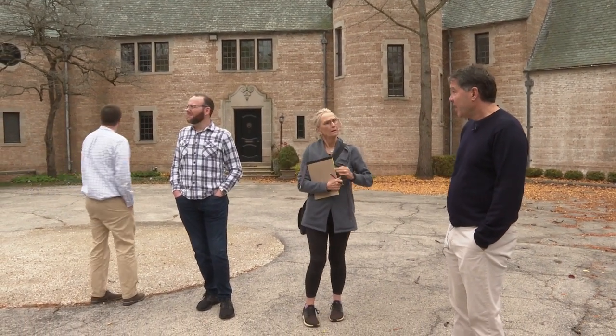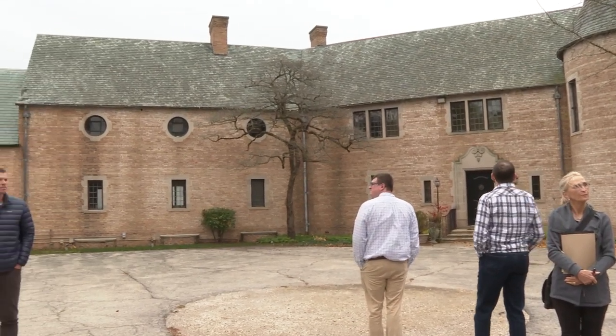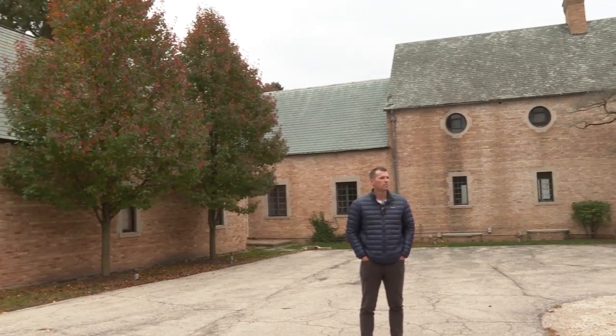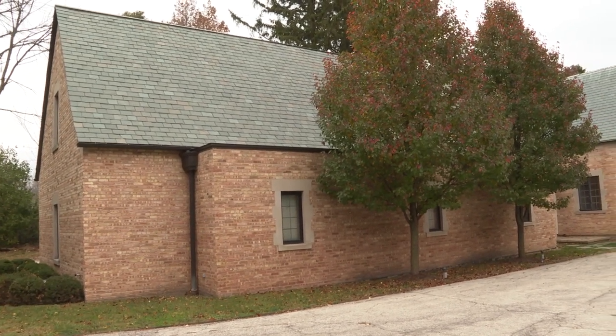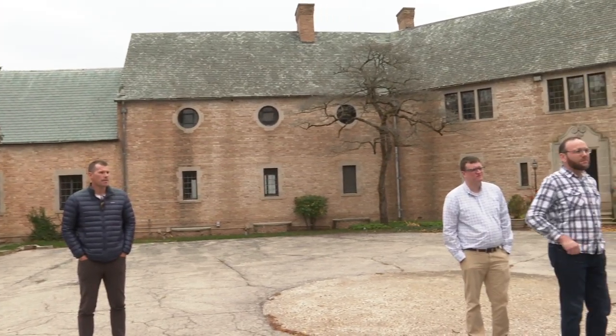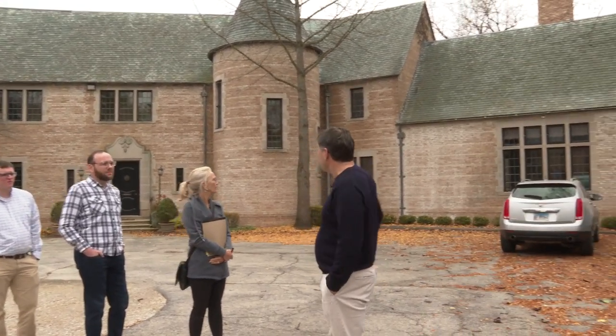So there are a few reasons that the Ahearns are requesting a partial demolition of the building. It was designed and built in the mid-1930s, designed by Delano and Aldrich from New York City. And since then, it's had five additions and subtractions. Garage, the sunroom at the back, corner addition, and then the pool additions.